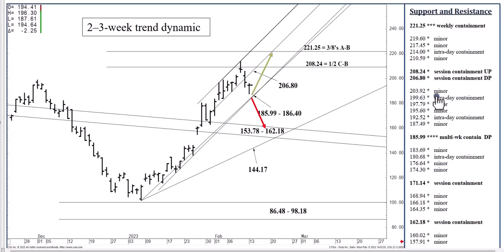But we've got these intraday levels, 199.63 upside, 192.52 downside, both of which can firmly contain intraday activity. But also know that the settlement below the 206.80 formation a couple of days ago, that was Friday, did set the market up for a test of this more meaningful support area, presently 185.99 to 186.40. I've rounded down to 185.99. You can see it here.